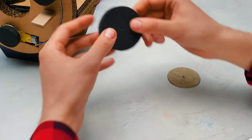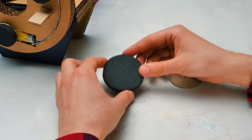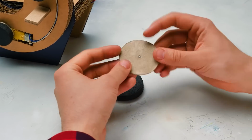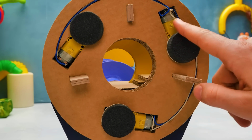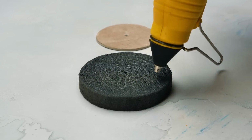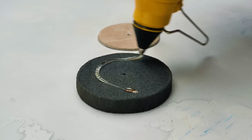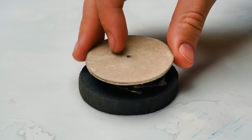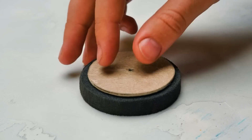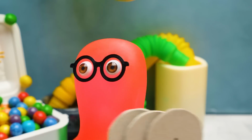Well done, Sammy. I wonder what did you make this from? Anyway, it fits perfectly. Guys, note that we have the same pieces on every motor. All we need to do is add a little bit of hot glue. There you go. And then press a bit. Uh-huh, like this. Hey, Roger, catch these!